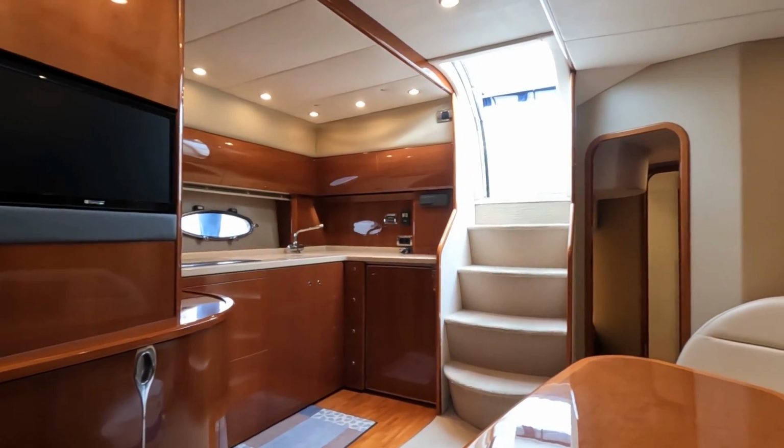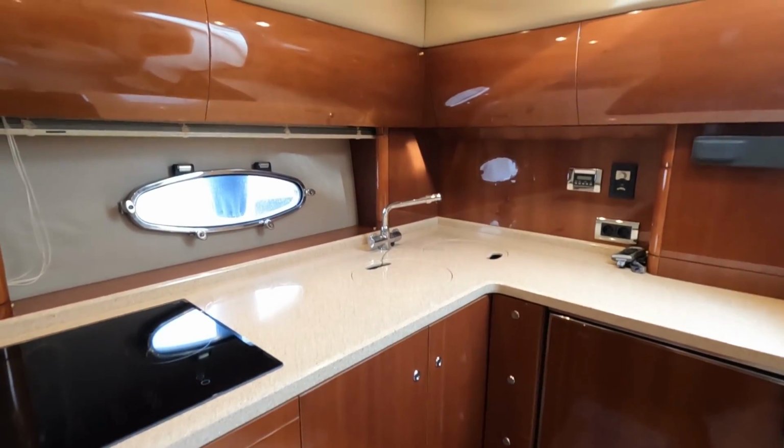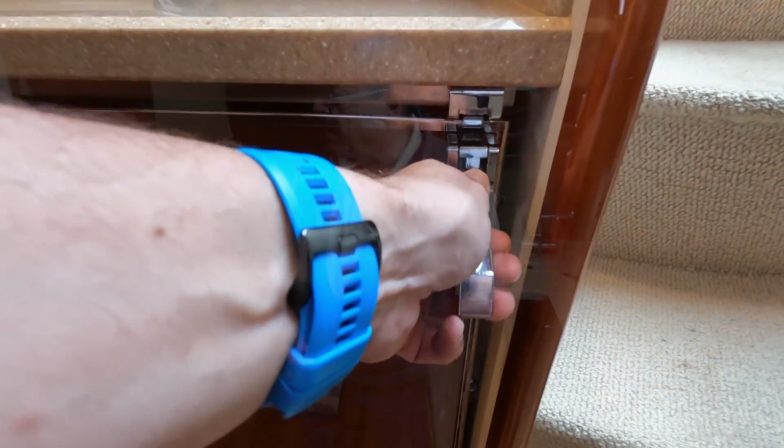We've got a microwave, we've got a fridge, lots of storage, lots of working space. It's a good size galley, and it's just offset to the right, so if you're in here people can come and go around the rest of the boat and you're not in anybody's way.